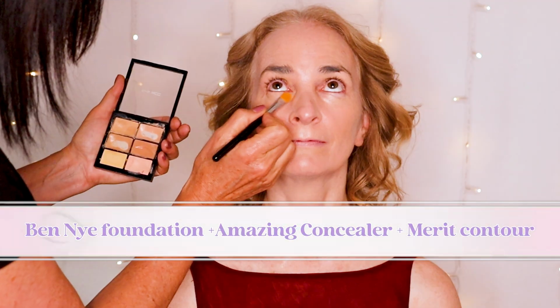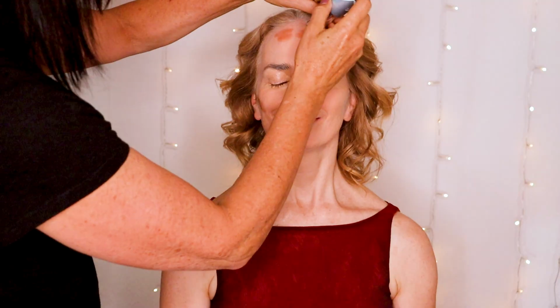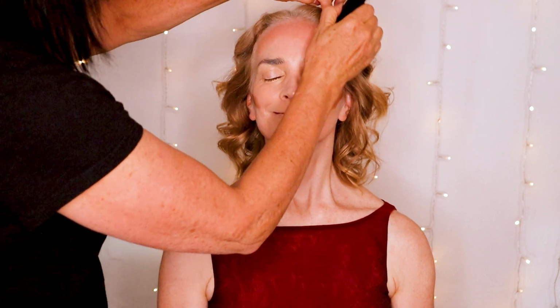Concealer can easily look heavy on mature skin, so be sure to use a product that doesn't set in fine lines. I'm using amazing concealer on Pascal, on the dark parts under her eyes and a little on her lids. After that, I add contour to add dimension. Be sure to blend it well because contour looks like dirt if it's not carefully blended.